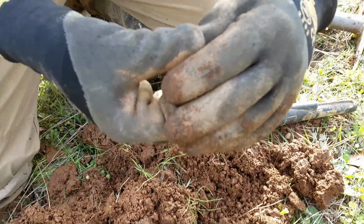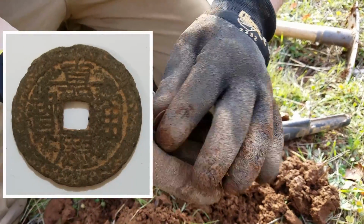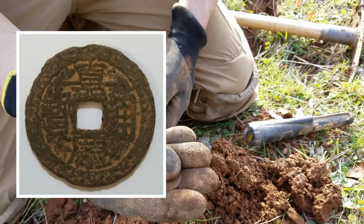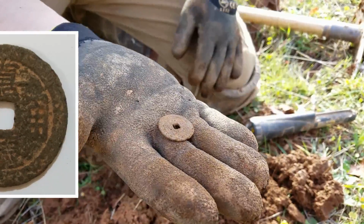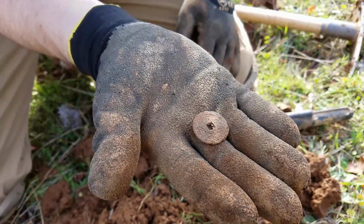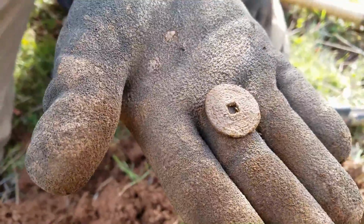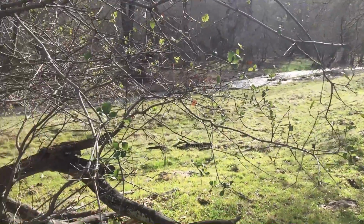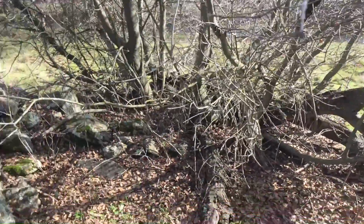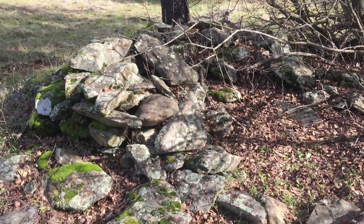There's a really good website we use to identify these. You can get the date and the ruler off of it, the mint mark, everything. And I don't think I've ever found one that I couldn't identify on that website. Yeah, it's in decent shape. California Gold Rush country, you know, the Chinese are in here everywhere. So we'll be able to get an idea on that for sure. Look how nice that is. Cool. Little Chinese coin.